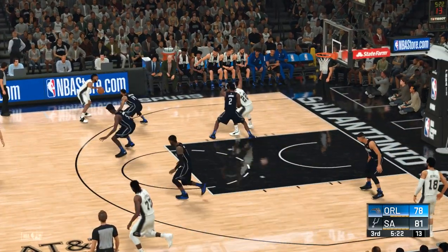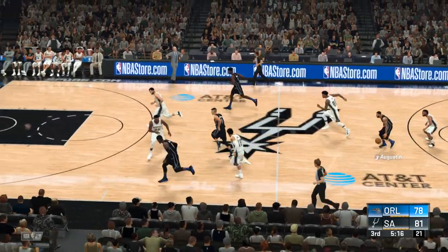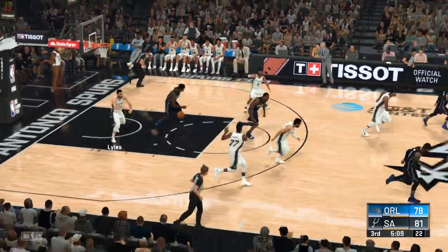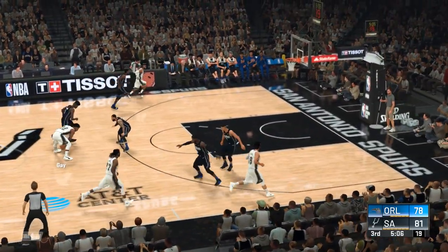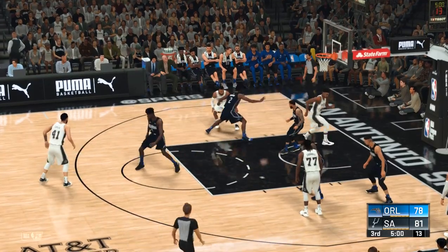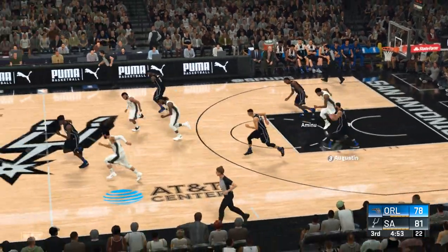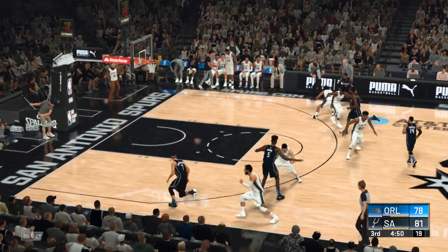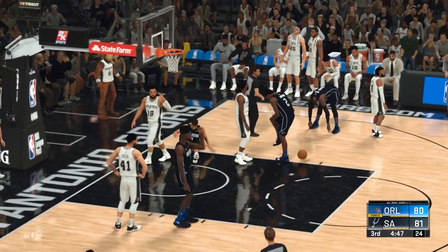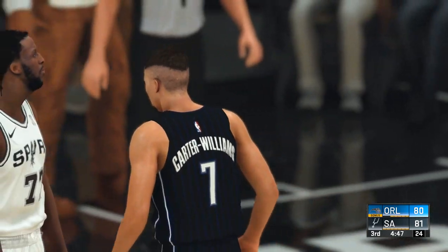Now, here's Mills, guarded by Augustine. Mills passes to Gay. And now Orlando on the break. Here's Bamba. The rebound by the Spurs. Now here's Gay. Passes to Mills. There's the pass to Lyles. That 3 off the mark. The Magic trail by 3. To the paint. Here's Carter Williams. Fouled on the shot and picks up 2 points. So 1 free throw coming up. Michael Carter Williams, so good at playing through contact and knocking the shot down.